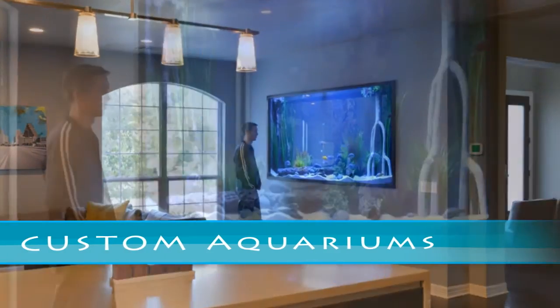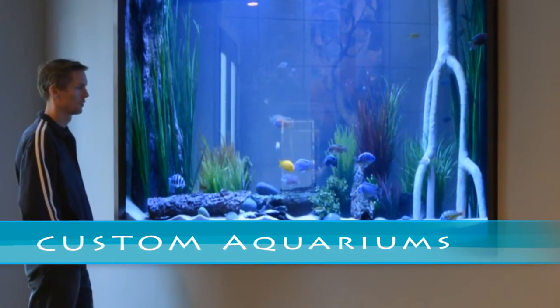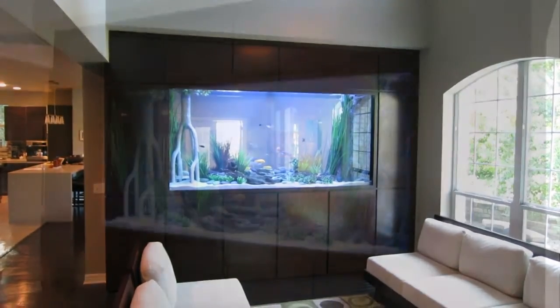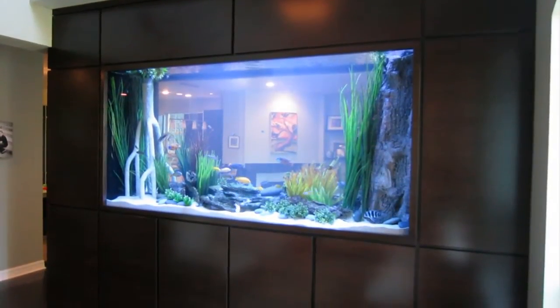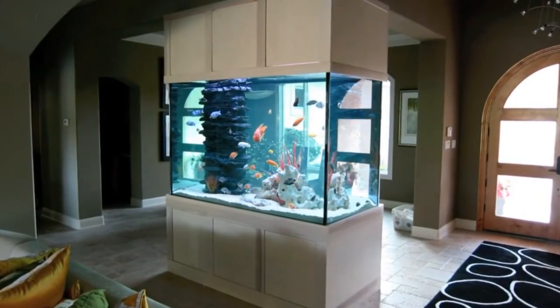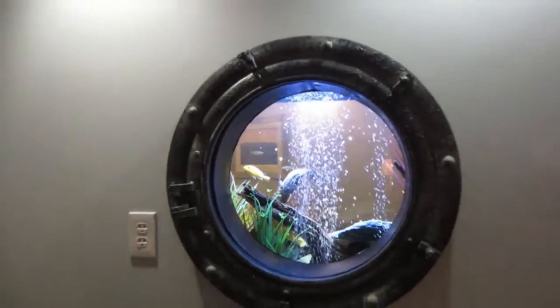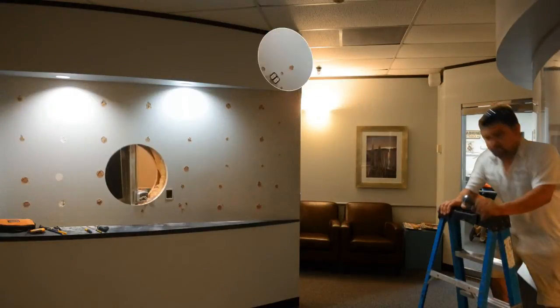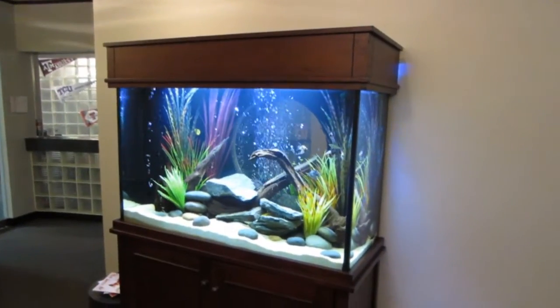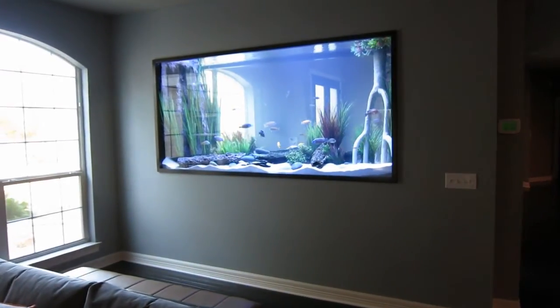Fish Gallery offers a full line of custom aquariums and millwork packages, all built in-house with the highest quality assurance. We also walk the customer through the design process, offering free digital renderings to help them visualize their end product. When you come with your freshwater or saltwater aquarium design, Fish Gallery will help you achieve your aquarium dream.